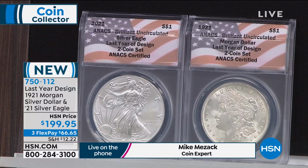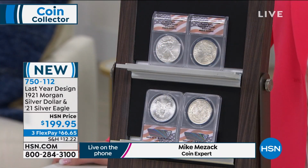I can't believe you have that. We have been putting these away for a year and a half. Amazing. The prices in the marketplace have skyrocketed on brilliant uncirculated Morgan Silver Dollars, because this coin's 100 years old now. Well, it looks like it was from yesterday. Exactly. So it's in beautiful condition.